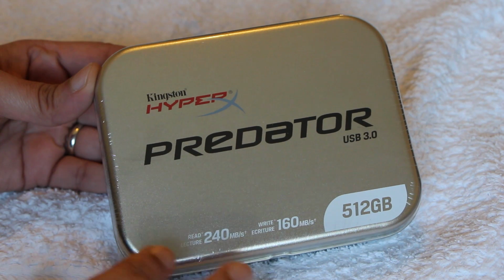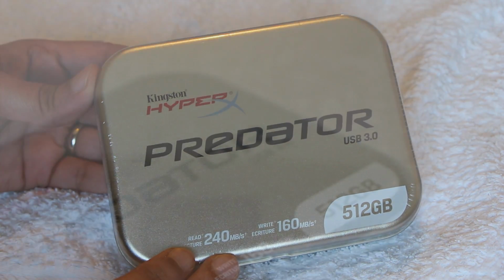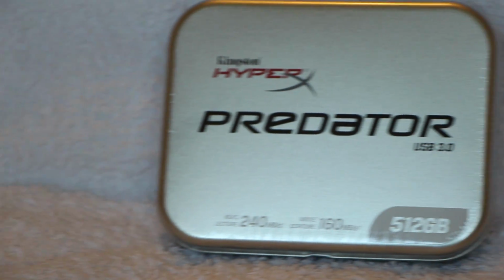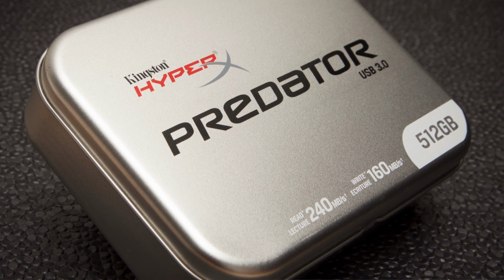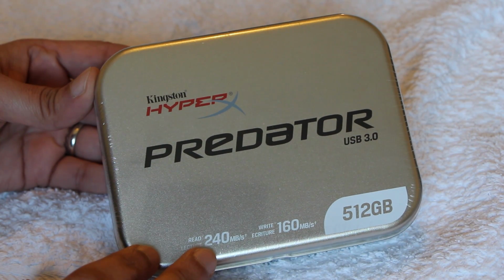The HyperX Predator drive is compliant with next generation USB 3 specifications and is optimized for newer PCs and laptops with USB 3 ports. Users who work with large video or graphics files, or gamers who like to travel with their entire library, will appreciate the drive's speed and capacity. It is also backwards compatible with USB 2 for efficient data transfer rates.